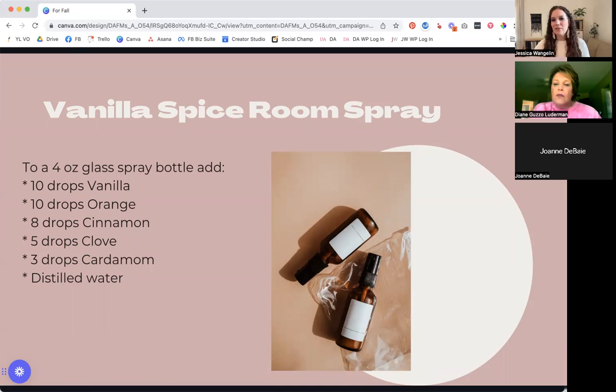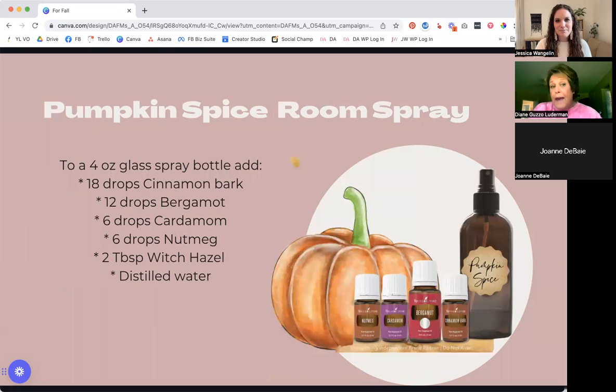So in a spray bottle, again, you just want to take a small little bottle, and here's a fall combo: vanilla, orange, cinnamon, clove, and cardamom is another amazing fall oil. So combining these things, again, you can use those in your diffuser. You can make it into the room spray. Really nice recipe for the fall. Use it in the bathroom. Great place for these room sprays.